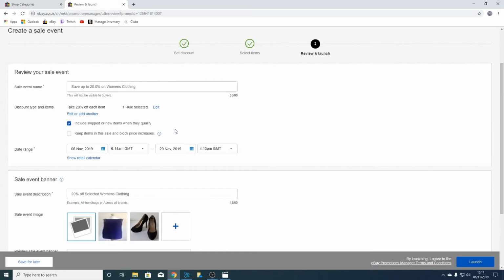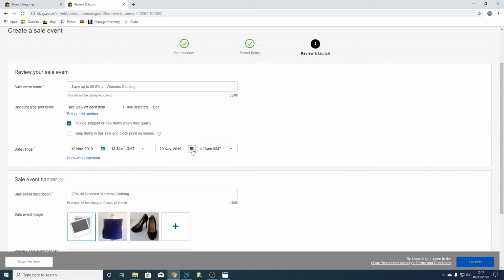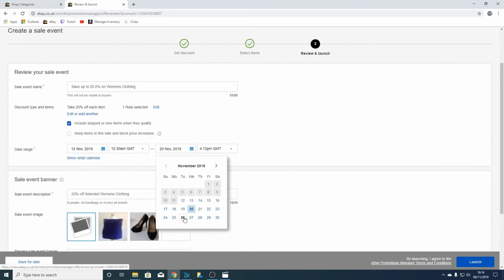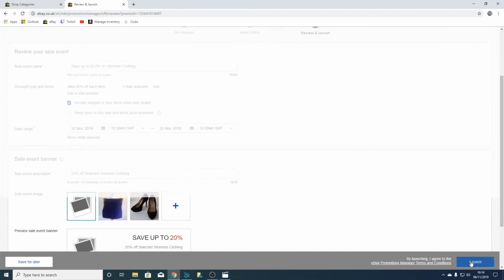When I selected my items, which was the second screen, the one we've just done, one rule was selected, which was everything in women's clothing department 2. And these are just the names and the description of your sale. So it'll say 20% off selected, and you put the date range. So say if I wanted this starting on the 12th, and you can only have sales for 2 weeks, so 12th and 26th, that's ready to go, and I just click and launch that.